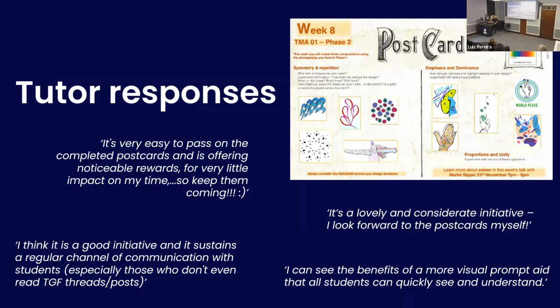Another unexpected benefit was a comment we received, which was repeated by quite a few of our tutors: it's a lovely and considered initiative, I look forward to the postcards myself. Because we're a distance learning institution, all of our tutors are based all over the country. They don't come together as a group, so we forget that it's quite lonely for them in terms of teaching. Certainly when we did our focus group, they said it made them feel part of the team. So as well as making our students feel part of that group and team, it was having a really positive benefit on our tutors.